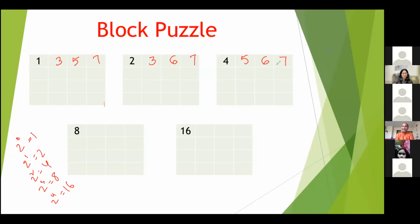If you want 8, we already have 8 here in this block. If you want 9, 8 plus 1 is 9. So you need to put 9 here and 9 here. What about 10? 8 plus 2, right? You need to write 10 here and 10 here.